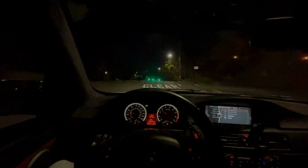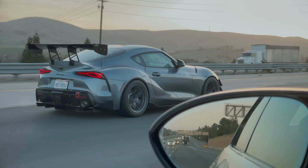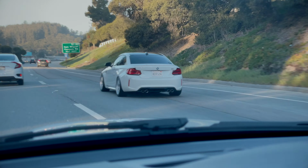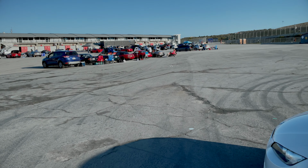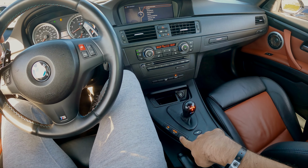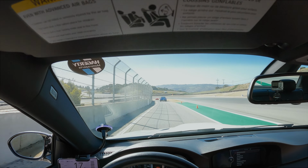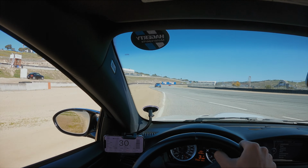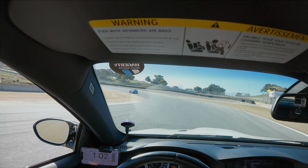With the car prepped and ready to go, I woke up bright and early the next day to start the 2-hour drive down to Laguna Seca Raceway. After a few warm-up laps, I was ready to push the car and managed to beat my personal best lap time by 3 seconds.